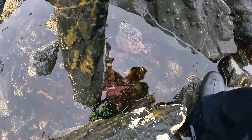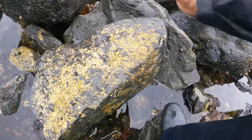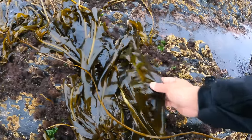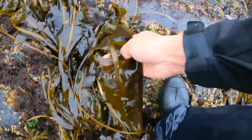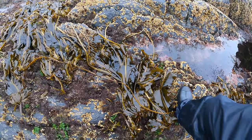Nobody home. Put that rock back exactly as it was. All this right here, this is a bunch of wakame. It's good eating seaweed. Classic Japanese wakame.